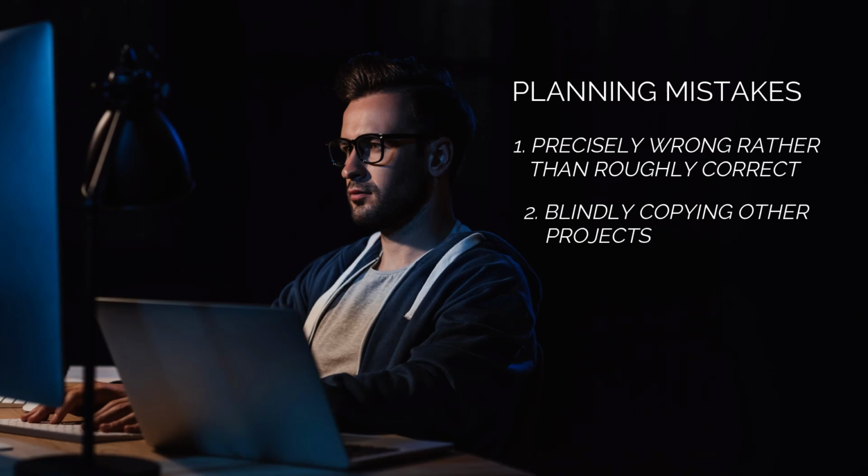Mistake number 2 is blindly copying other projects. Every project is different. Every project is unique. Yes, templates can be recycled, but other projects should only be relied on with caution. I was working on a solar farm and I remember looking at the schedule and trying to understand why a specific activity was being rushed so aggressively and why it was coming up as holding up the entire schedule.